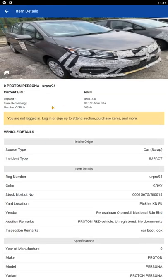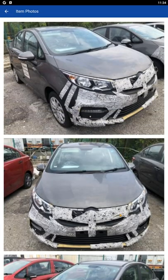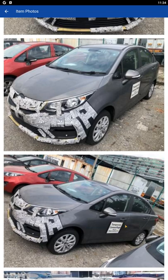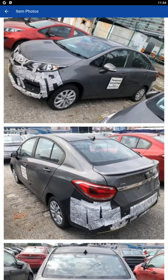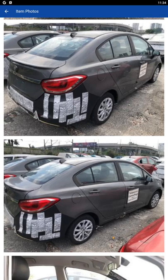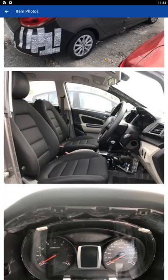We have another Proton Persona here, again hiding the internal weave grille behind some camouflage. It says here temporary camouflage. Looks to have the IVs facelift wheels on. The back has some camouflage on the rear bumper. You can tell this is the preface bumper by this character line here, among other elements.